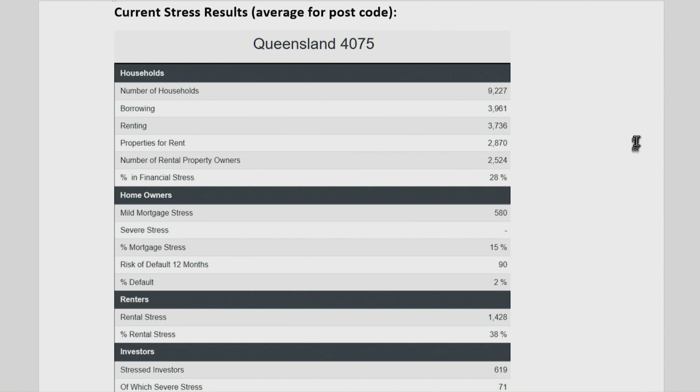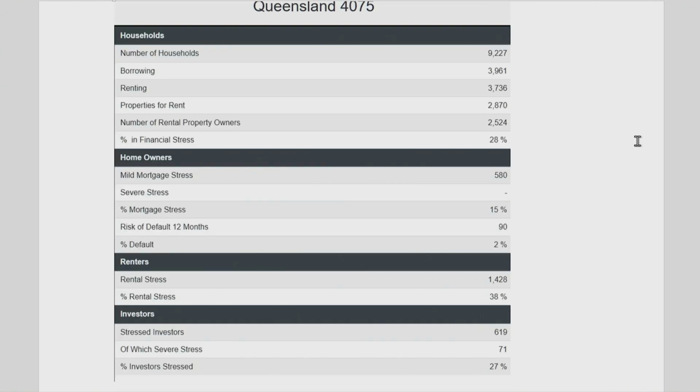And then if I turn to my stress data, this is up till the end of January. There are 9,200 households in the area, 3,900 borrowing, 3,700 renting, around 2,800 properties for rent, and around 2,500 property investors. Overall financial stress is just 28%. That's quite low from a cash flow perspective, relative to other areas of Brisbane and also relative to other states.